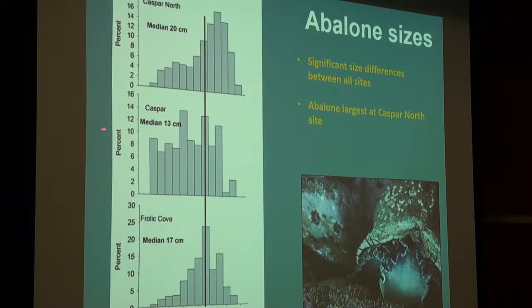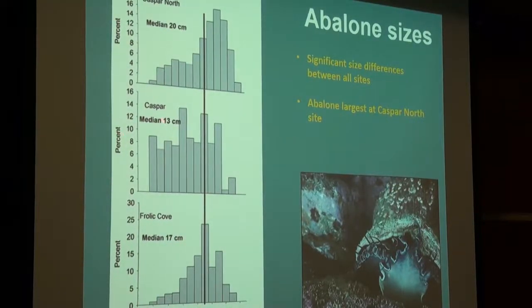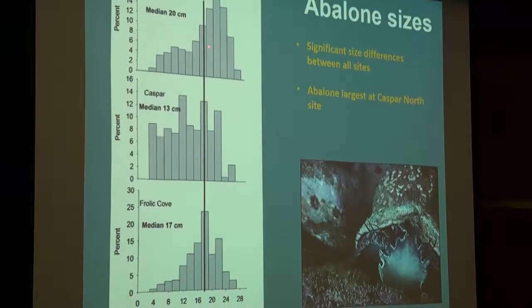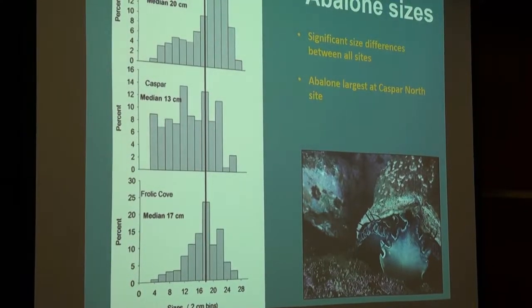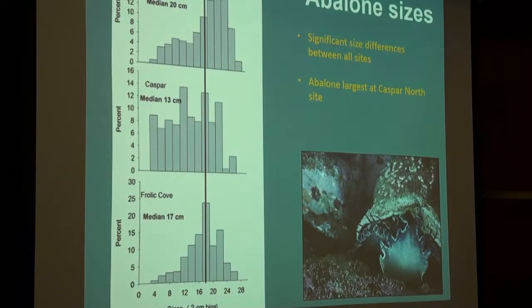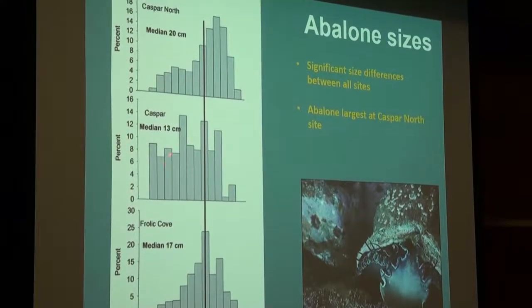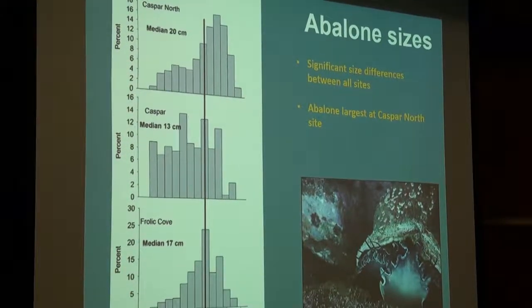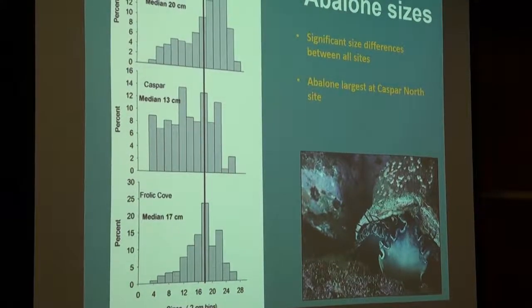And then really the only invertebrate for which we collect size information is red abalone. And if we compare the size distributions, again, across these three sites, we do see significant differences between those three sites, but actually the largest abalone are found at Caspar North by quite a bit compared to the other two sites. So we don't see an MPA effect for the size of the species yet.